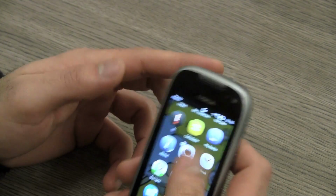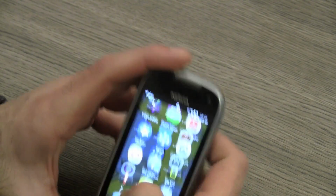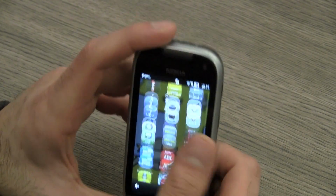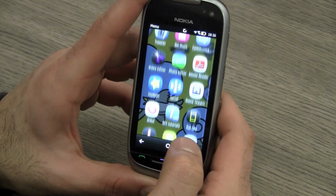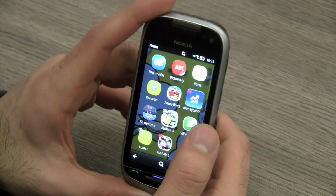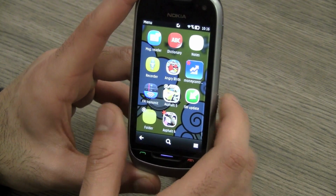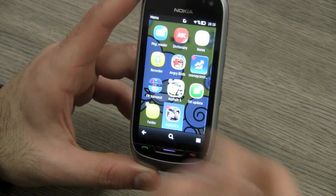The overall interface is really smooth, but we notice that it lags over a period of time and apps tend to crash a lot when being used. So we're not too happy about that. We thought that the interface would last out being smoother throughout, but it kind of breaks in the middle.